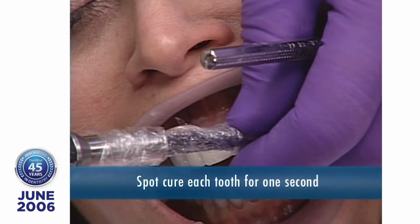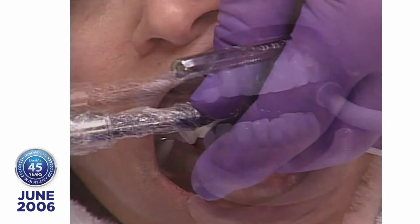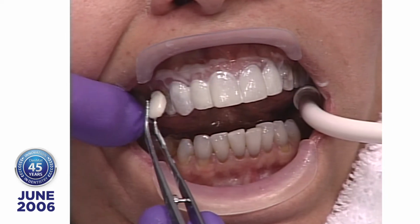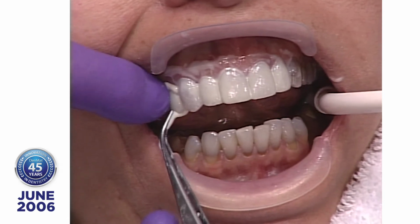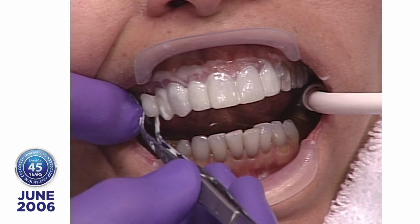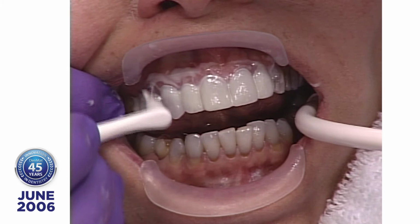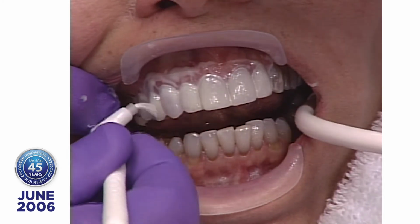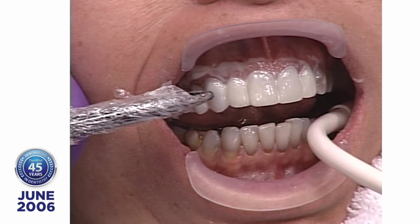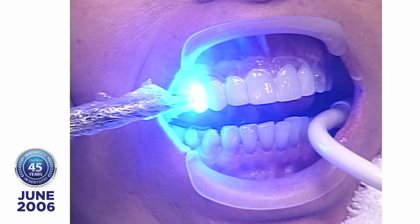Close your eyes. What I'm doing is spot curing these in place. And I stay 1 tooth away. Now give me the bicuspids for the right. You want to move along on this because the Tenure S will start setting the Ultrabond. I gently make sure that I have these placed in place. Close your eyes.